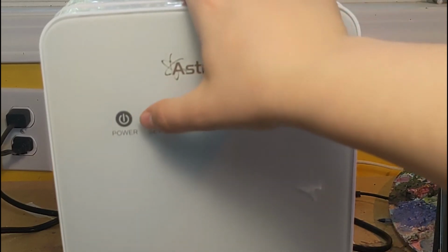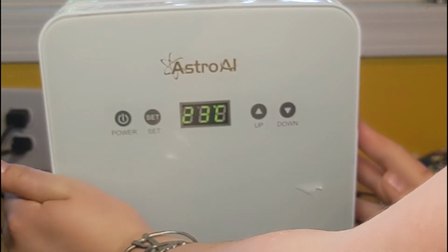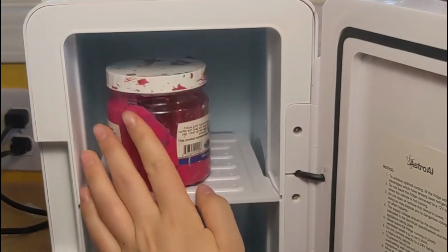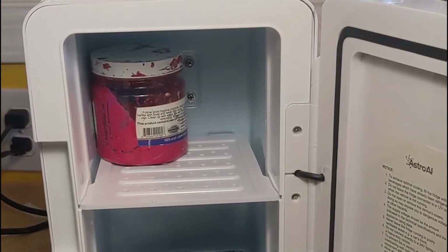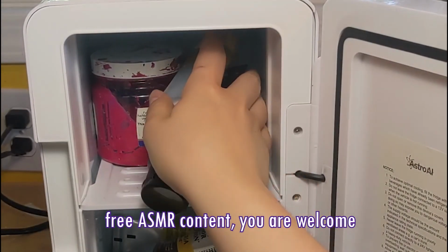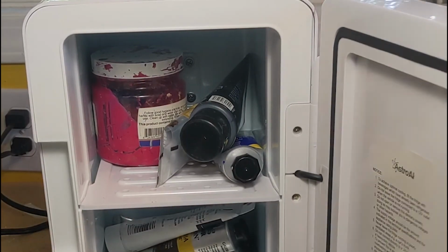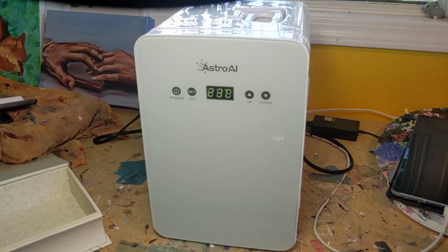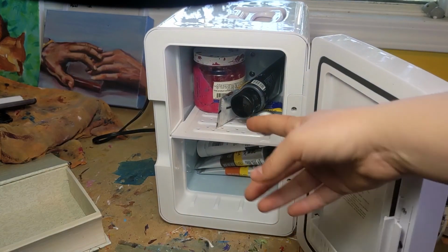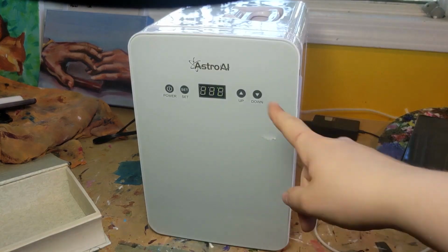11 degrees set? Sure. Sure. I don't know how cold the fridge is. This is definitely loud and unnecessary, but kind of fun. I'm just gonna leave it like this for a while and see how cold it gets. Check in later for the fridge update.